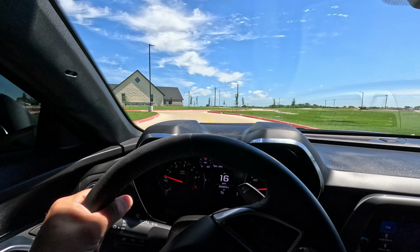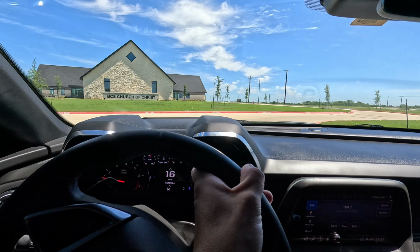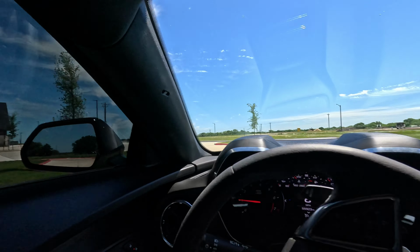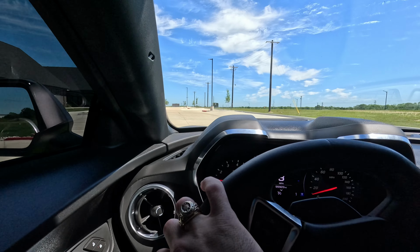Steering feels great. Guys, this car is exceptional. It's excellent. I can't say there's not a single thing wrong with this car, but it certainly doesn't feel like there's anything wrong. Going through some water right here. Whee. Perfect.